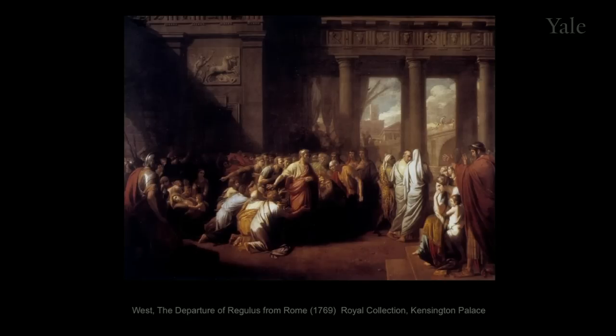He does return to the Senate, but he acts on his conscience and argues against the terms. Then, despite the pleas of the senators, he keeps his pledge and returns to Carthage, and he's executed. So there's been some debate over who's who in the pictures, but it's been argued recently that Regulus is the man in the center with the people all around beseeching him.